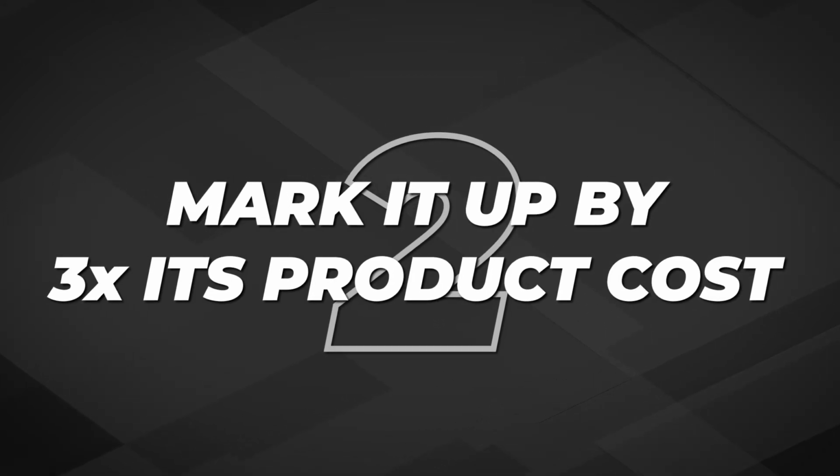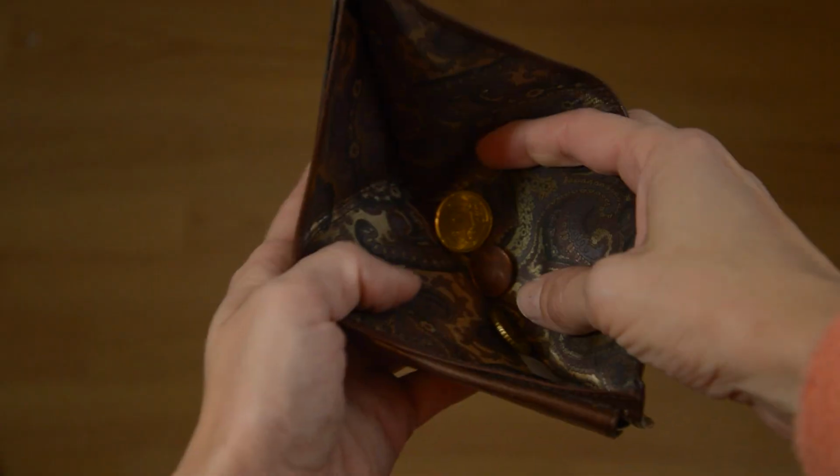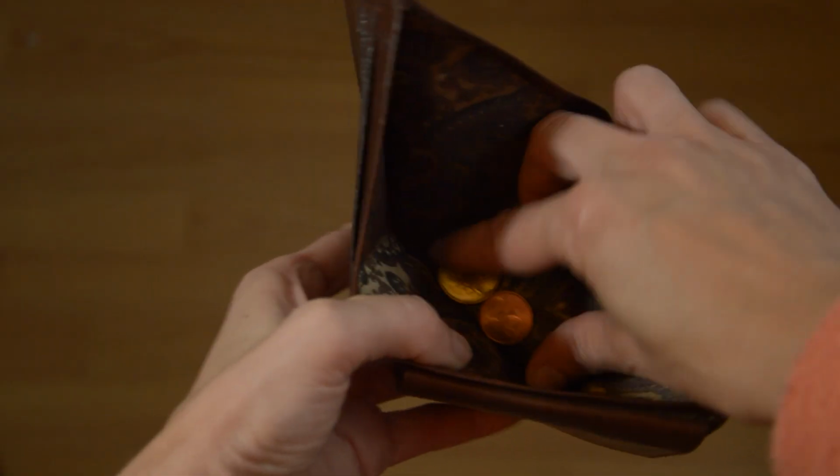Now, the next criteria is being able to mark it up by 3 times. If you get your product for $10, you need to be able to sell it for at least $30 to $50 to even $60, or whatever the case may be. Now, this doesn't apply to every single situation. If you're getting a product for, let's say, $2, don't try and sell that product for $6 and think it's fine, because you're going to be left with no margin, and you need a profit margin.